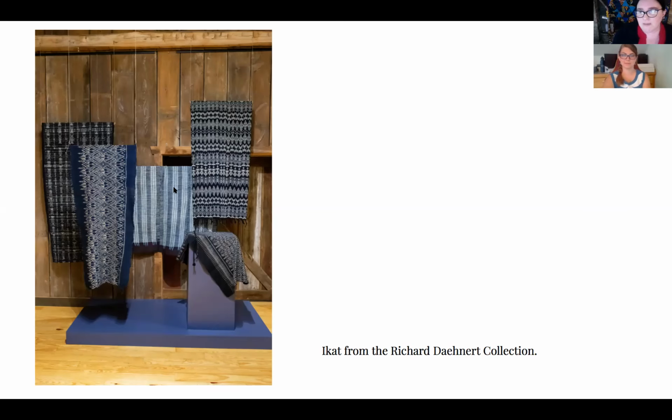These ikats are part of the Richard Daynert collection, which encompasses 230 objects, predominantly from South and Central America, Europe, Africa, and Asia, and showcases really the powerful history of textiles throughout the world. Daynert was a former textile professor, and he's also a fiber artist, and used many of these examples within his teaching. So we're very lucky to have that collection.